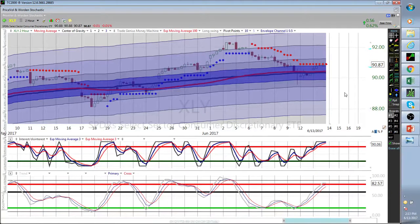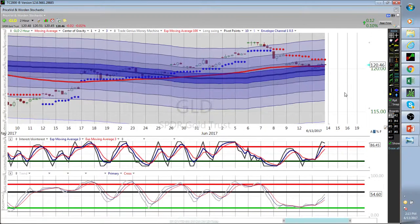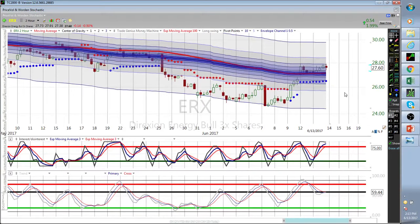The Amazon trade, not making a new high. Not making a new high either in small cap. Gold holding above the 100 again. ERX, I don't think this is going to go anywhere unless oil starts to go.